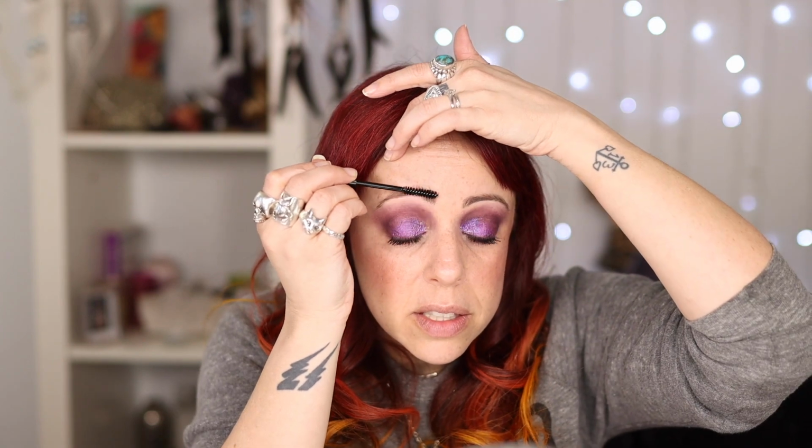This is a very long brow wand. Usually they're very short and tiny. I don't even see any product on there. Okay, no, it's definitely on there. God, this is huge. I do not like the size of this brow wand, I will say that, but let's see how this does.